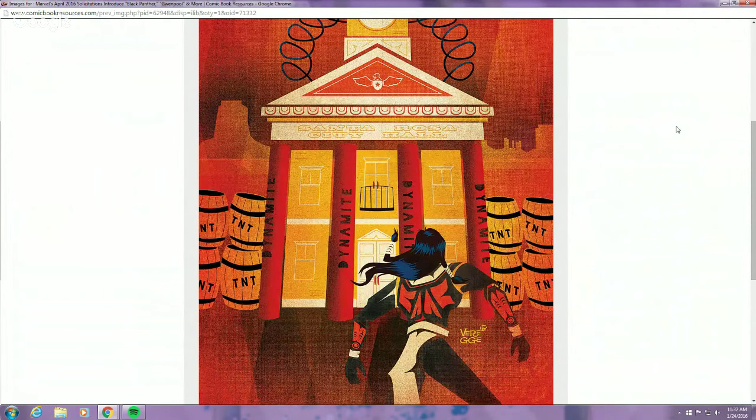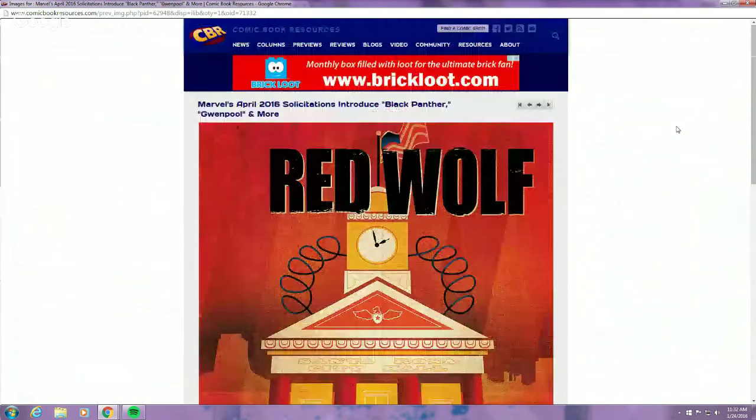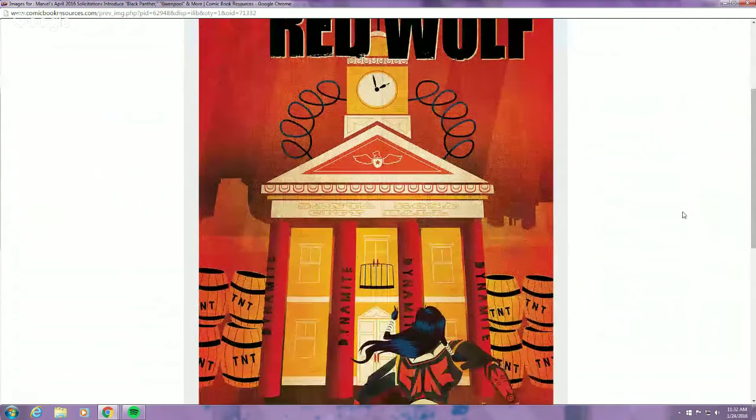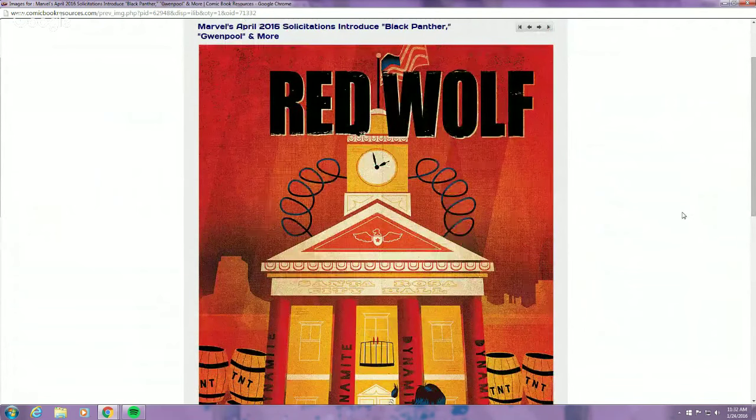This is more the graphic design kind of cover. Fairly simple. Clearly there's the TNT, the pillars are dynamite. Santa Rosa City Hall, it's got the time clock set to the thing, so I get the idea of it. It's okay. I don't think it's that great as a whole. The title Red Wolf is off. It needs to be moved.